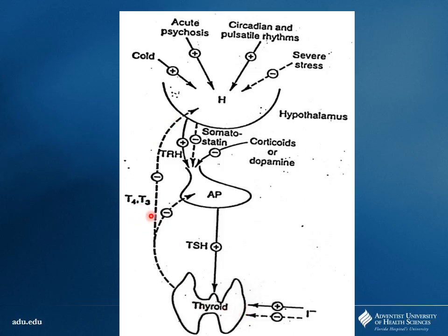If you have high enough levels of T4 and T3, you'll have negative activity at the hypothalamus and the pituitary to help decrease release of their individual hormones. So very similar process here. Notice the iodine has an effect as well: if you have an appropriate amount of iodine in the diet, you'll have stimulation of the thyroid gland. If you have too much iodine, this actually has an inhibitory effect. We'll talk about why that is in just a minute.